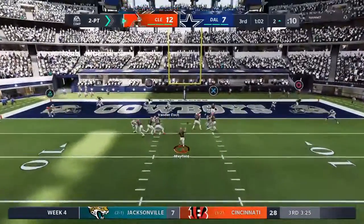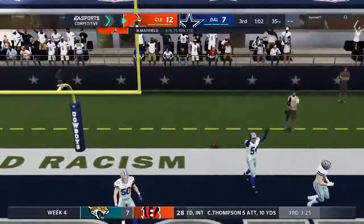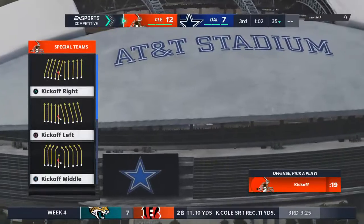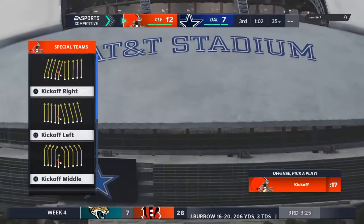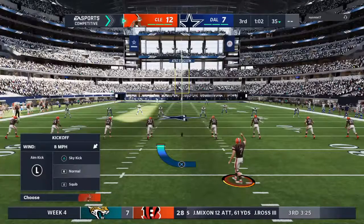Working out of the gun, Mayfield. And unable to connect. They don't get the 2-point conversion here. Should have been picked. Probably doesn't matter on a 2-point conversion, but still, as a former DB, you want to grab that ball when you can, don't you?